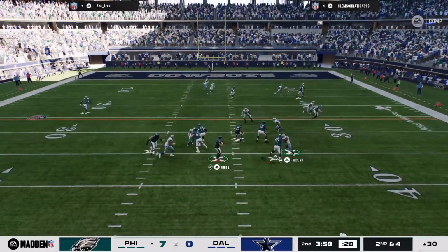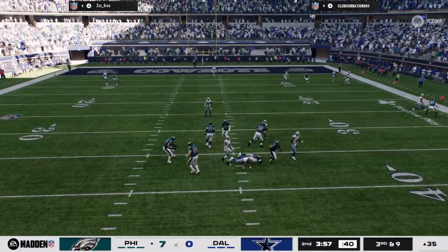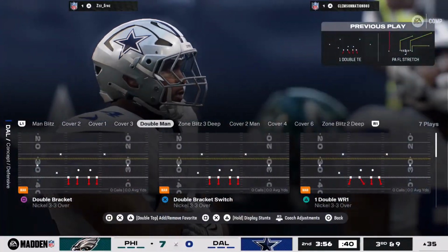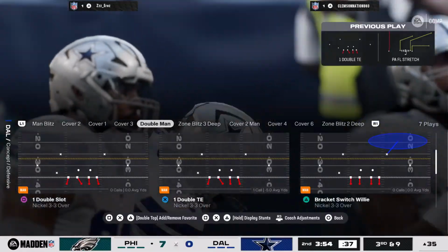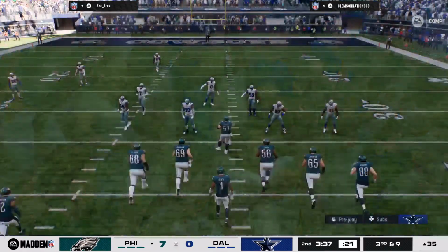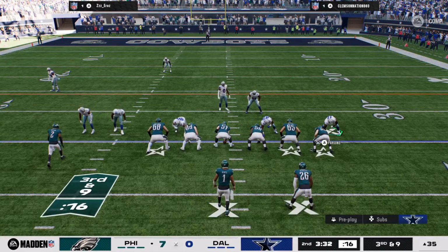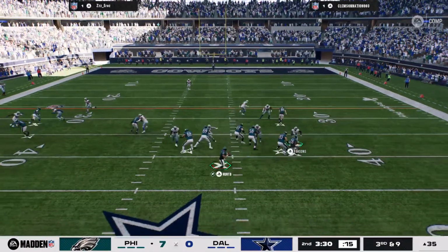Off the play fake, here's Hurts. And he's going to be taken down back around the 35-yard line. It'll go as a loss of about 6, and now it brings up 3rd. They'll come to the line here needing 9 yards to pick up the first.